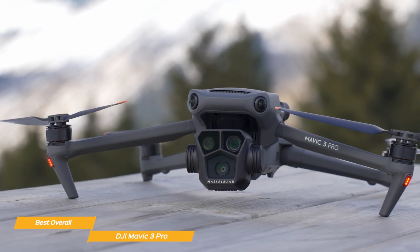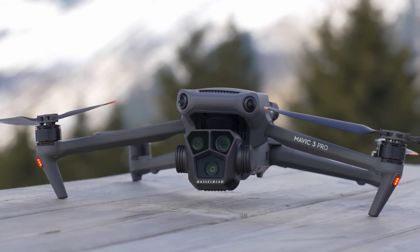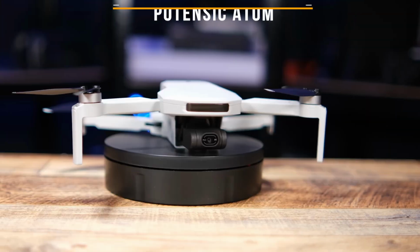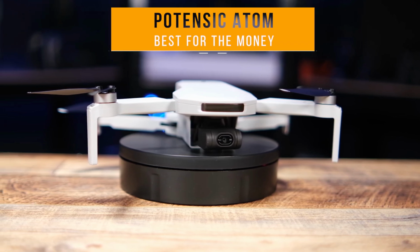We're going to lower the price with our next pick, so if the last two are out of your price range, this might catch your attention. The Potensic Atom is another mini drone, as you might have guessed from its name, and it's our pick as the best drone for the money.